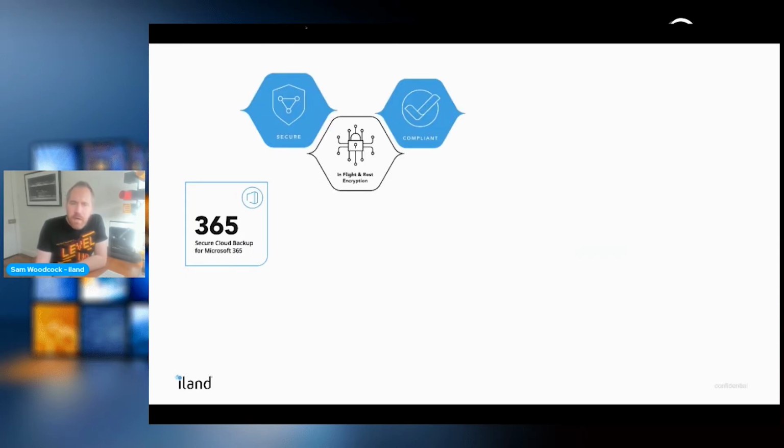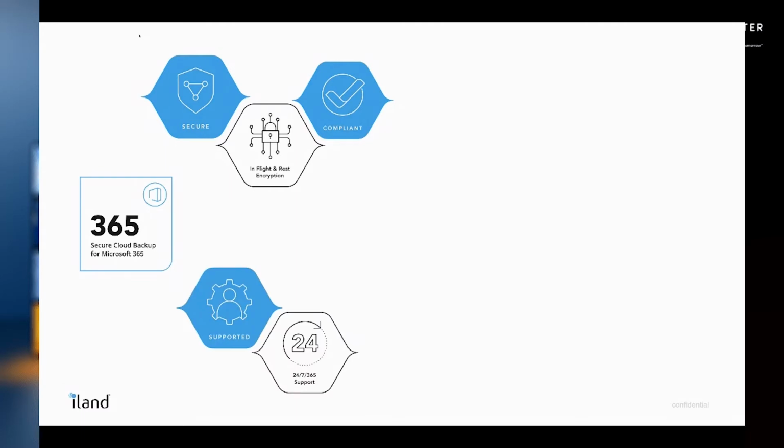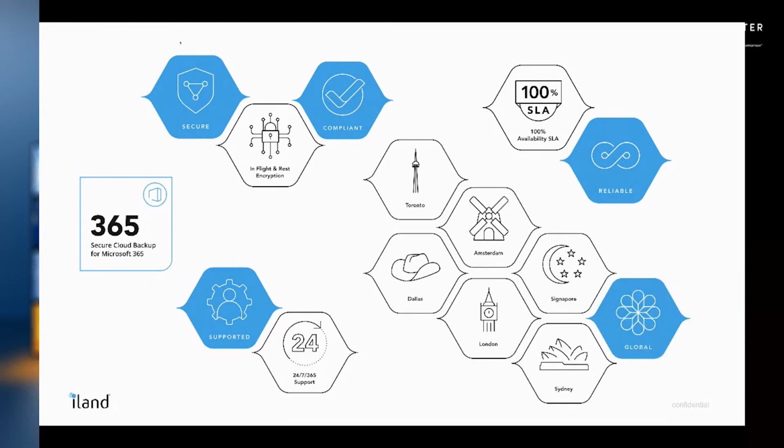If I touch on a couple of the other key attributes of the service, obviously security and compliance is key to a lot of organizations. So we perform both in-flight and at-rest encryption for security purposes. We'll support you, as I mentioned before, with 24/7 365 support, from deployment through to utilizing the service. The SLA is really key. You want to make sure that it's reliable, that this service is backing up your data every day, and we're there to perform the recoveries when you need it. And again, it's globally available. So wherever you utilize the service from Microsoft, as well as where you reside as an organization, you can find the right place to sit the data within iland for data sovereignty requirements as well.